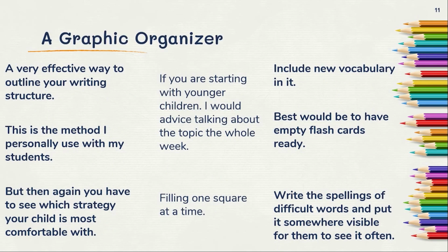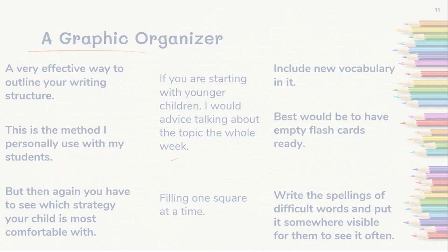A graphic organizer is also a very effective way to outline your writing structure. What I personally use with my students is the Foursquare. If you're starting with smaller children, I would advise talking about your topic the whole week, filling one square at a time and including vocabulary words in it. Best would be to have empty flashcards, and you can actually write the spellings of difficult words and put them up somewhere so your child can see them and learn the spellings too.